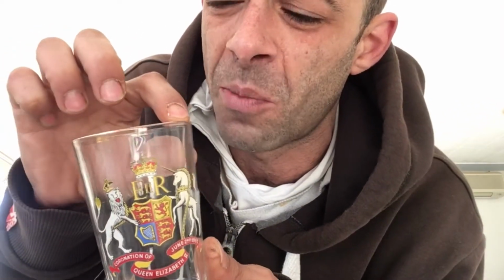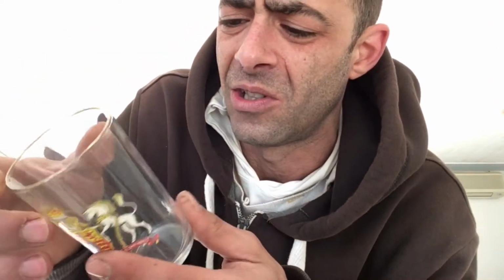Now I picked up this as well from her. I'm not sure if it's actually authentic, but I'd say it is. It says a coronation of Queen Elizabeth II, June the 2nd, 1953. The gold flashing along the top is worn, so it tells me it's pretty old. It's been used, but probably been a display piece for a little while. I'm not sure if this stuff's worth anything.